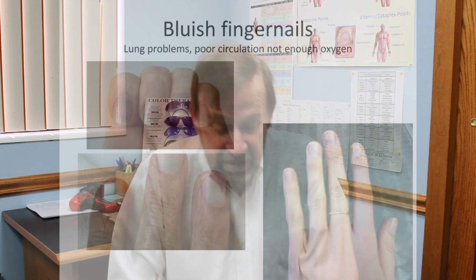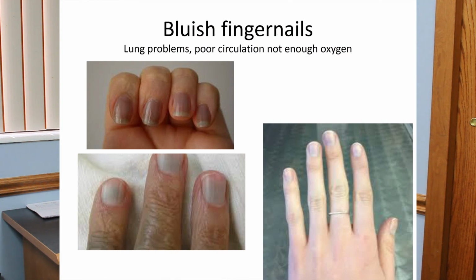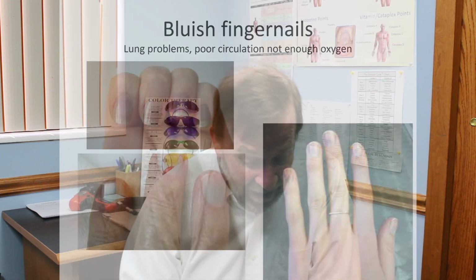We look at bluish fingernails. This is an interesting one, isn't it? No fingernail polish needed here. And so, again, lung problems, poor circulation. This is also the person, you look at their lips, and they've kind of got that blue tinge around their lips. They've got to get some oxygen into their system.